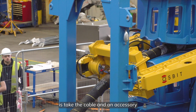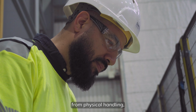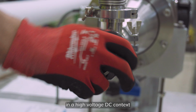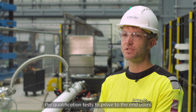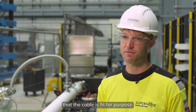What we can do now is take the cable and an accessory through its entire lifespan, from physical handling, mechanical aspects, materials, and high voltage. We're doing novel things with superconducting cables in a high voltage DC context that have never been done before. So we're going to have to develop the qualification tests to prove to the end users and to the transmission system operators that the cable is fit for purpose.